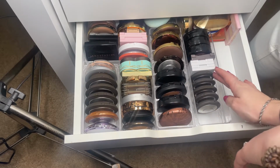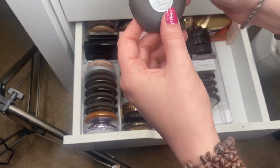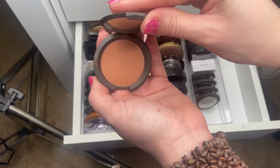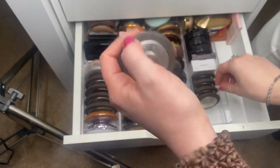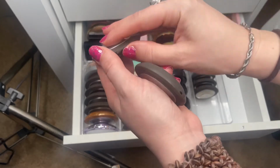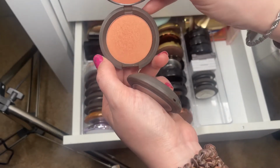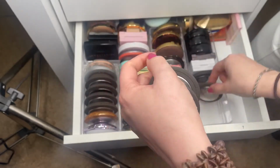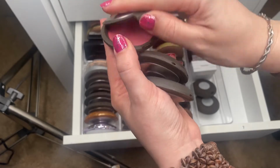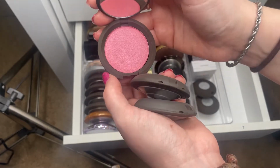All right, now we have some blushes from Becca. Again, I'm just going to run through these. This is Wild Honey. This is probably my favorite one. It is a nice neutral. Absolutely love it. I also have Songbird, another gorgeous shade. This one is a little more of a shimmery orange. And then I have Foxglove, which is a gorgeous berry tone.